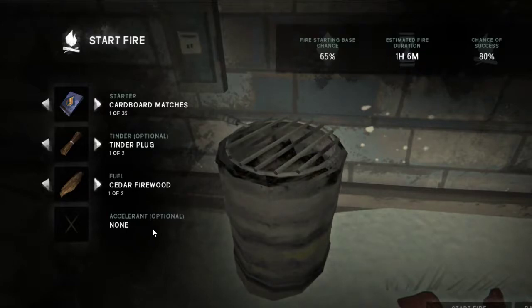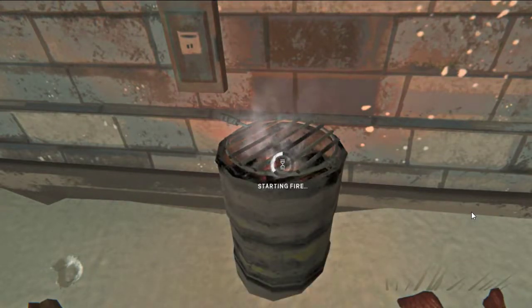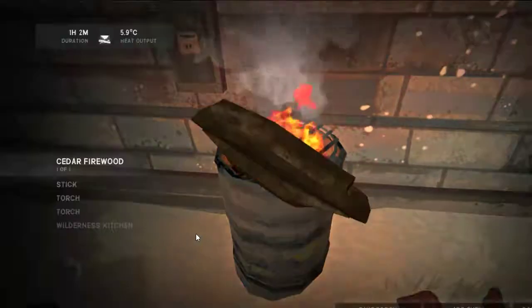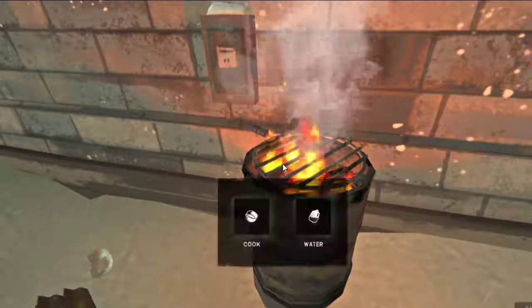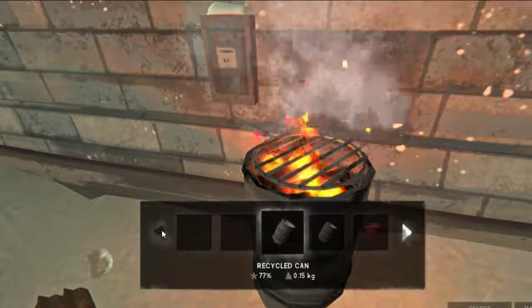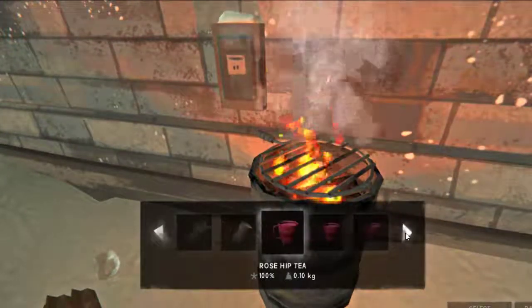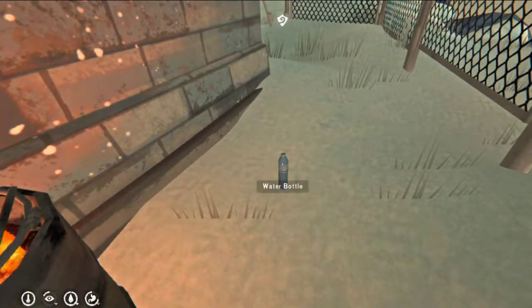Let's use some tinder. We ran out of accelerant, so... yeah, we can't use that, so let's use that. Come on, I can't cook. I want to cook the meat. Not let me cook the meat because I don't have a cooking pan? I don't understand. Very mysterious.